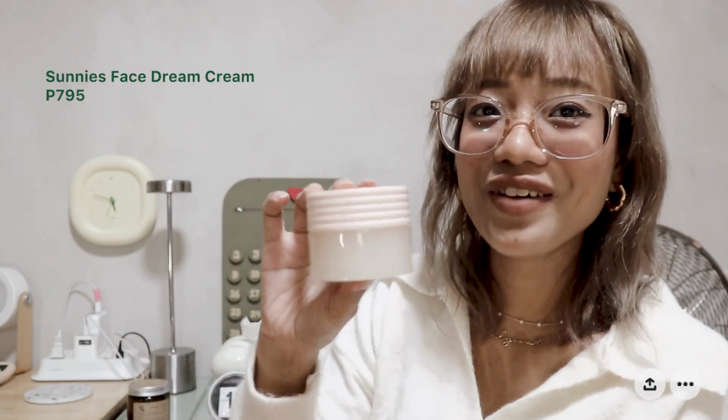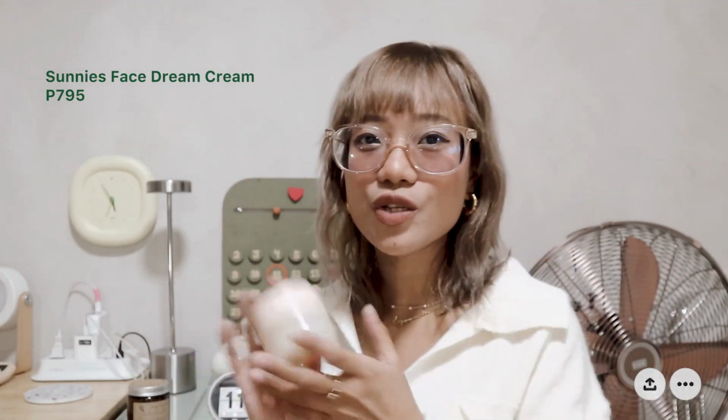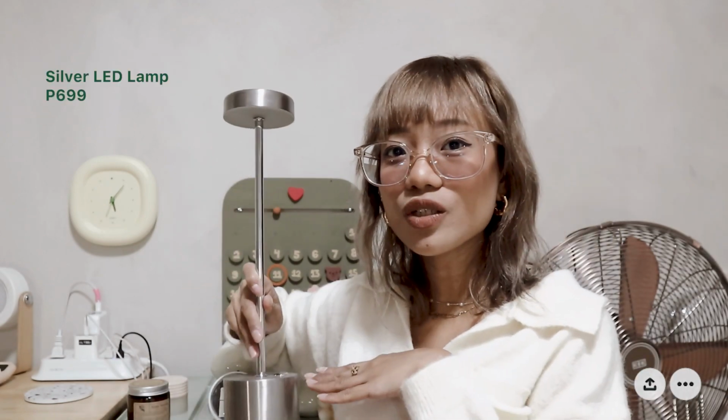Then, for the next one is this Sunny Space Moisturizer. Super love ko lang to. Minsan naglalagay lang ako habang nag-work or may ginagawa akong projects or nag-edit. And maganda rin siyang pang-decor. Very minimal.